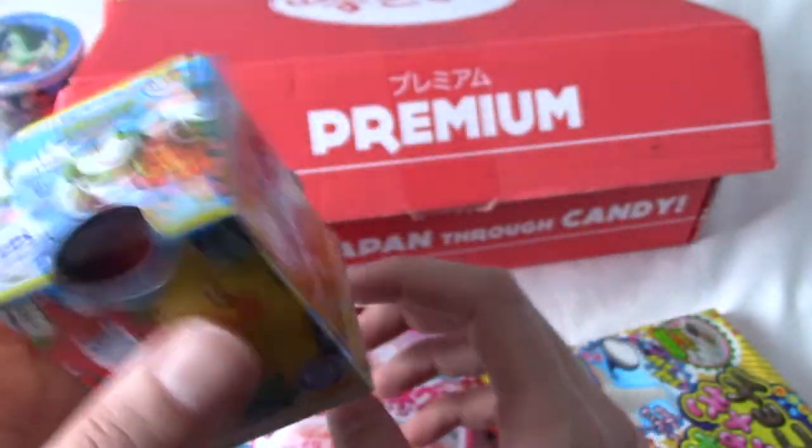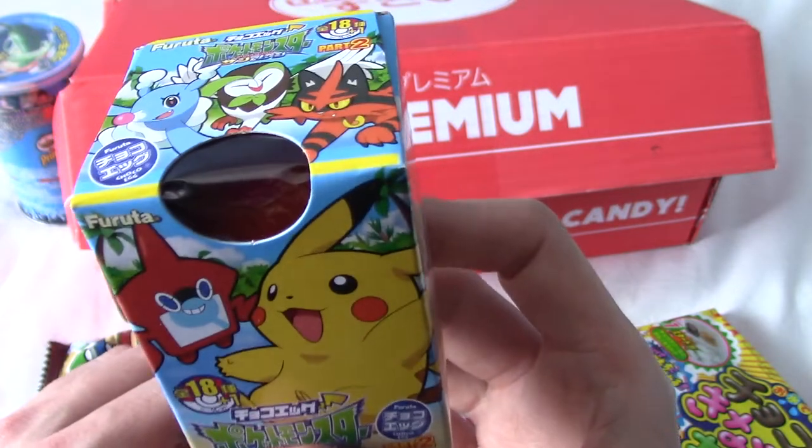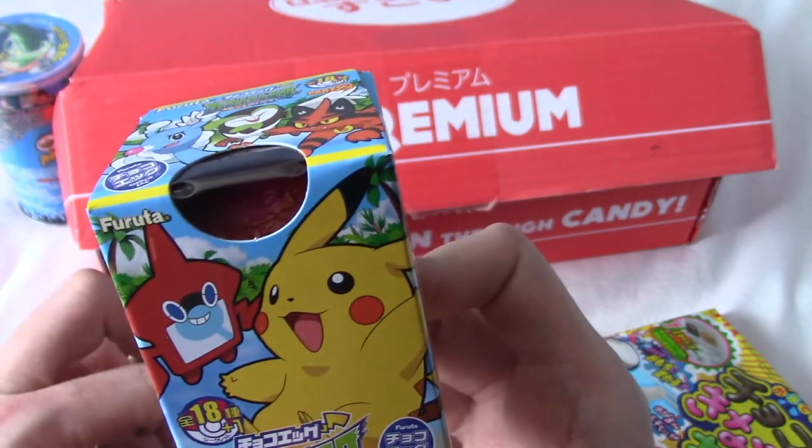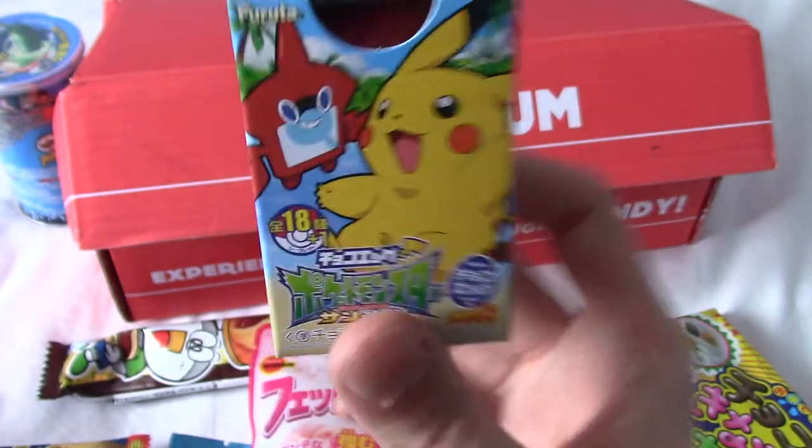Yo... Because it's got quite a weight to it. It feels like circular inside, so it's probably a chocolate egg. I can't quite make out what's there, see? But it looks like chocolate, and yeah. Is there a figure inside? If there's a figure inside, I'm going to lose my shit.